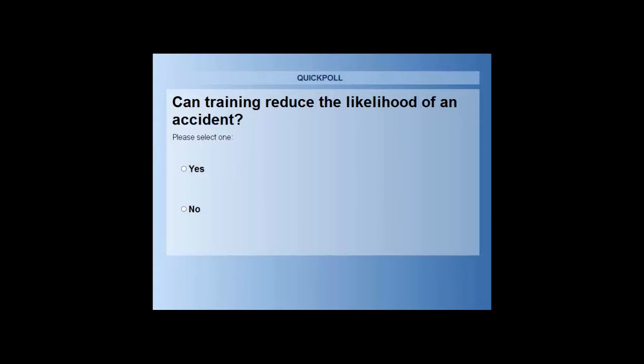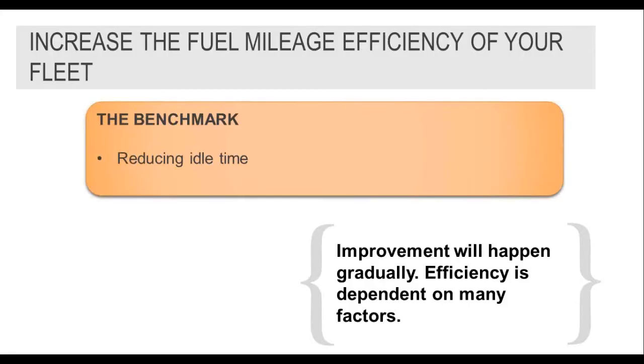But if this is something that you believe training can reduce, I've got some exciting things to tell you. So hopefully everybody's going to say yes, over 90%. All righty. And you would be correct. We're at 100% of attendees saying yes. Okay, well, that's good news.